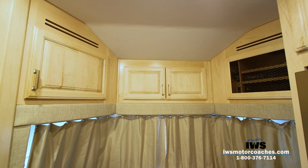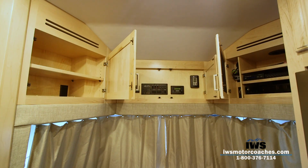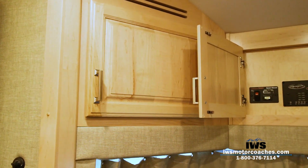Also, I can point out that some of the things we do on our Signature series is we request Renegade to locate things in a certain area. So you'll see on the driver's side compartment, there's a 110 outlet in there. The reason we started putting one in there is because that's where I like to keep my satellite phone charged up. But a lot of people don't think about this stuff.